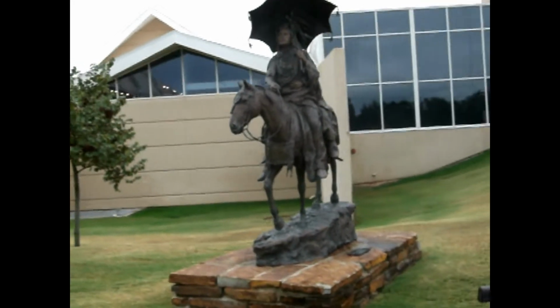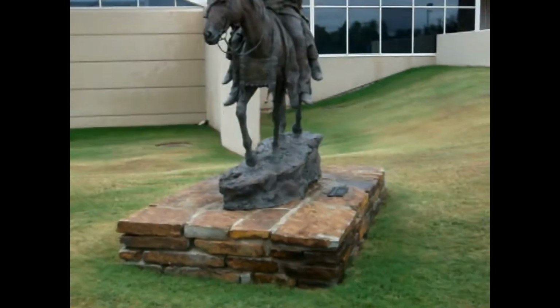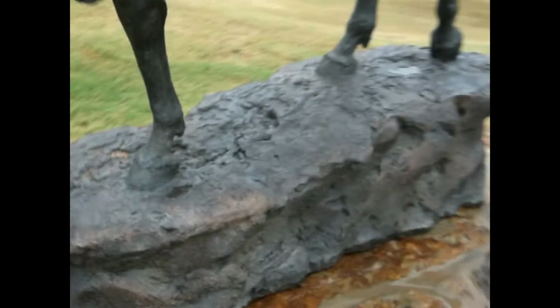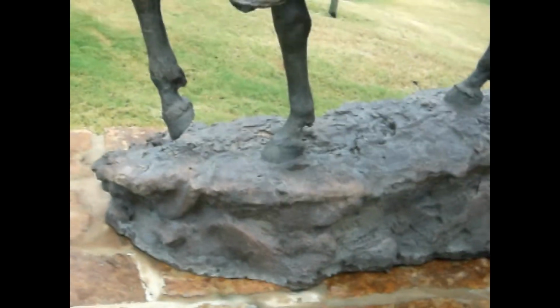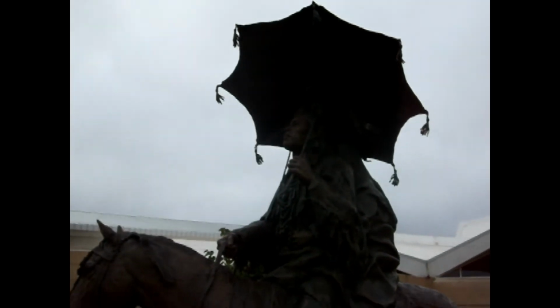It's the statues outside the Cowboy Museum. The statue is Honeymoon at the Crow Fair 2014 by St. John Coleman, museum purchase. So it's an art piece sculpture. It's really nice. It's a nice sculpture.